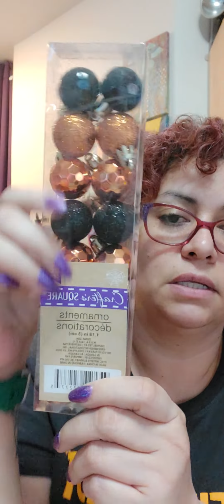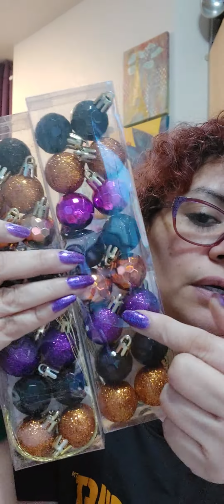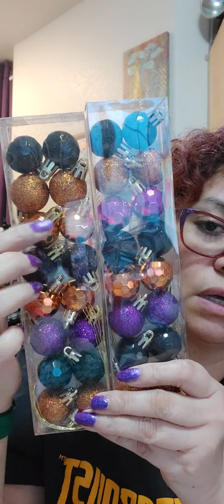Okay, so now I think we're heading into the Halloween. There could still be more fall, but I'm pretty sure you've been seeing these all over the place. These are the ornaments. Most people have been getting either the orange, the black, or the purple, but this set actually has them mixed in, you guys. Oh, except for this one. I just noticed now I kind of want to go back. This one had 2 sets of purple, and this one only has 1. I'm just noticing that right now.